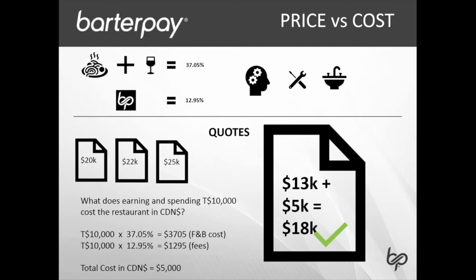Obviously, there are lots of reasons to barter that are outside of just the strict math, in terms of the network you're building, the camaraderie between different business owners, and the consulting and other things that can happen as a result of bartering. And so even if the barter number wasn't a lot better, there's other reasons to do it. In my example, obviously, there is a financial reason to do it beyond the other barter benefits.